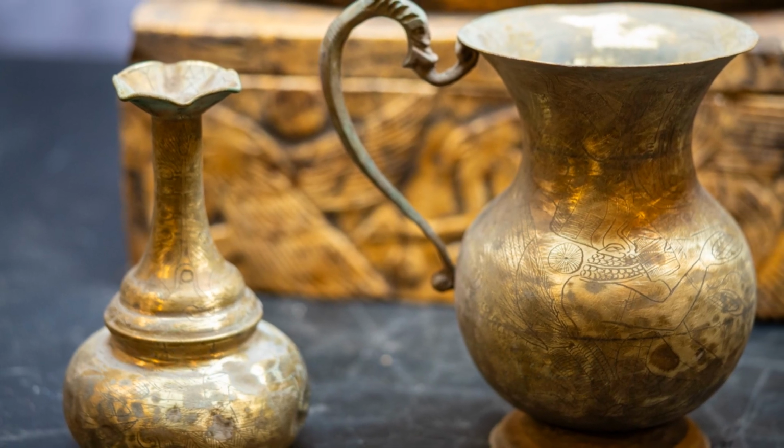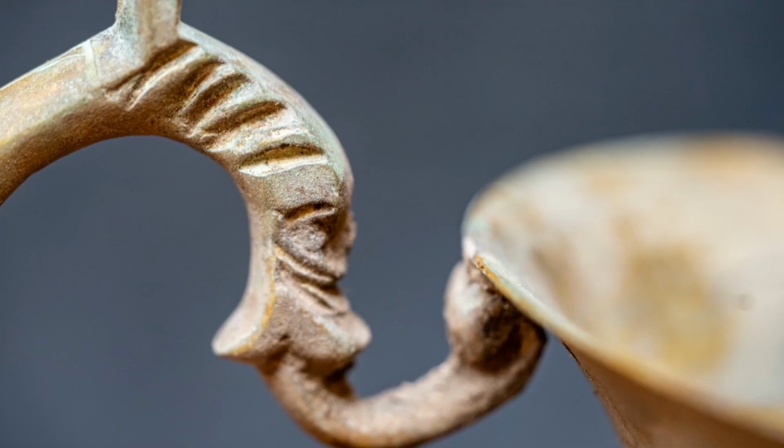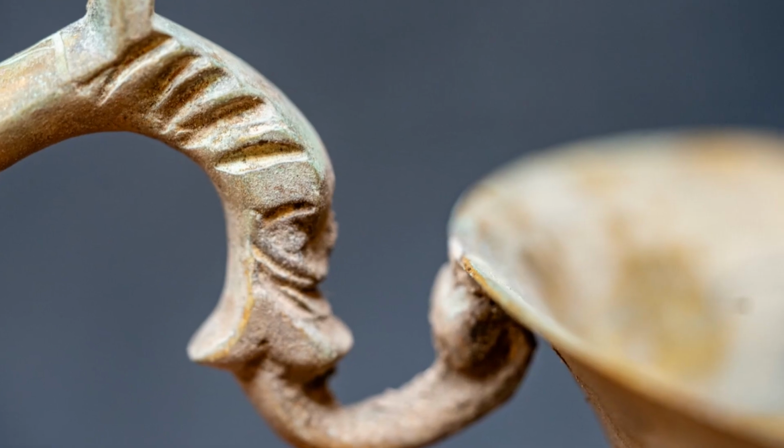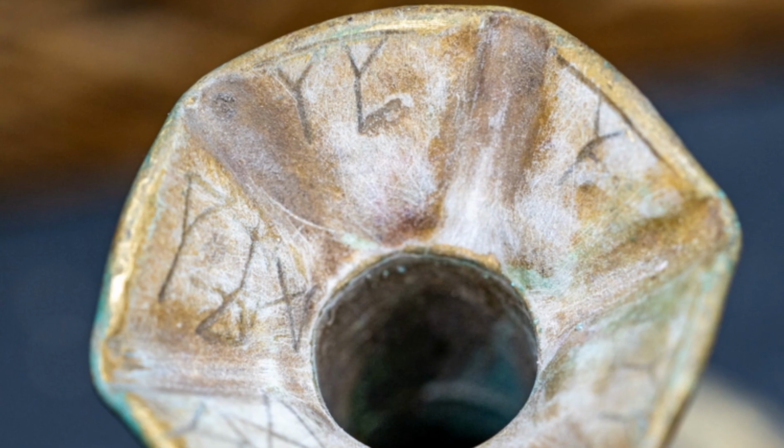The object before us is a remarkable metal vessel. It feels old and clearly holds importance. We believe it is crafted from brass, or perhaps it is bronze, an alloy similar in nature. Beneath the surface changes wrought by time, its original color shows a warm golden hue.